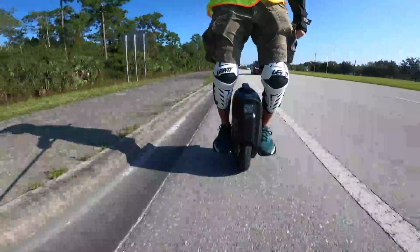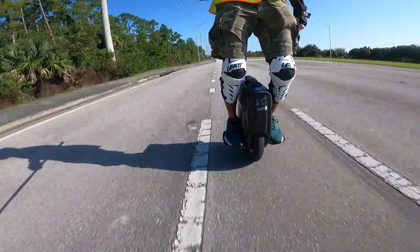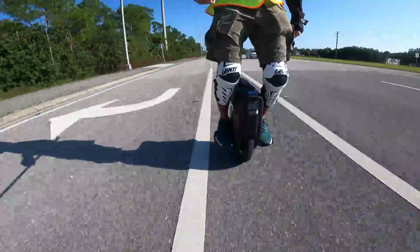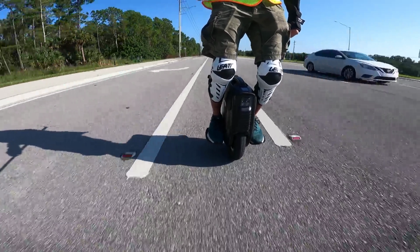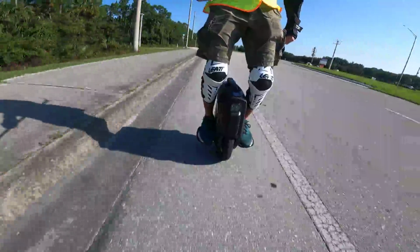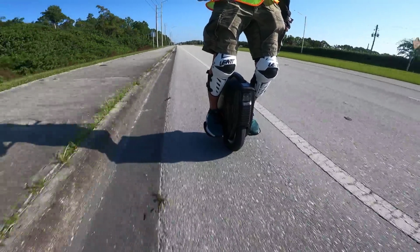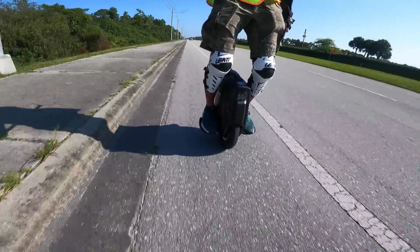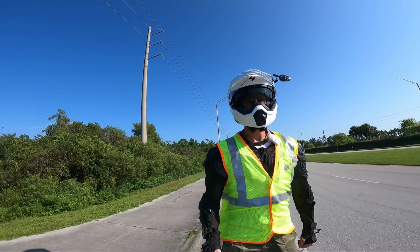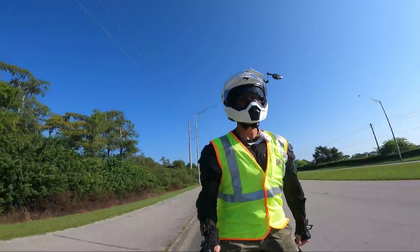Despite being a 16-inch wheel, the V12 feels comfortable at this speed. Now keep in mind, I have left air pressure out of the tire. I'm in the mid to upper 20s as far as the pressure on my tire. I've always found that I have better stability at higher speeds with that combination, so that's what I'm running at. My riding weight with all this gear on is probably 195 pounds at least, maybe more, I don't know.